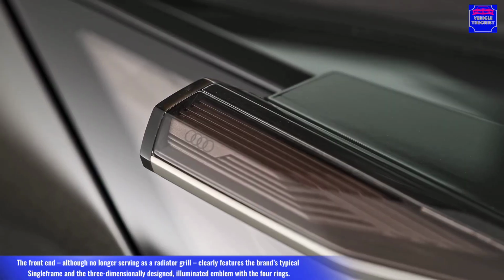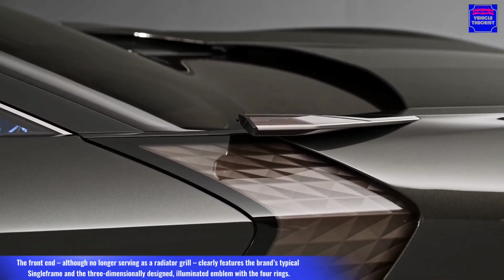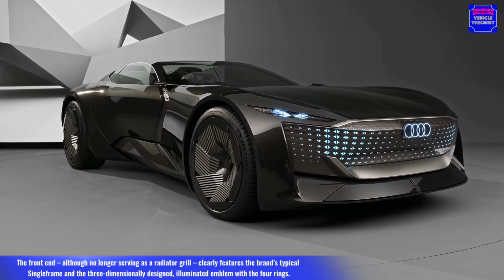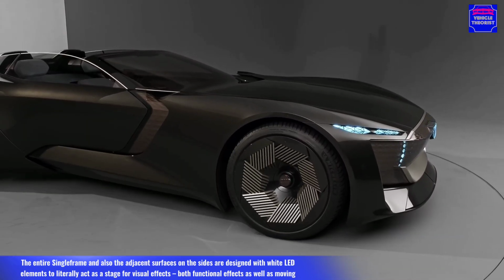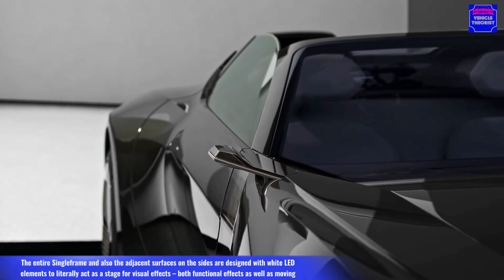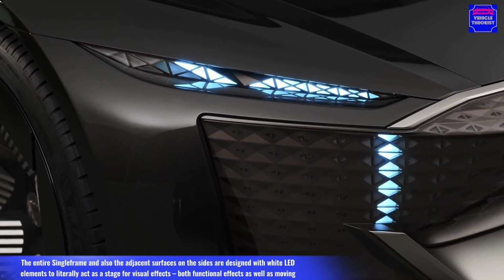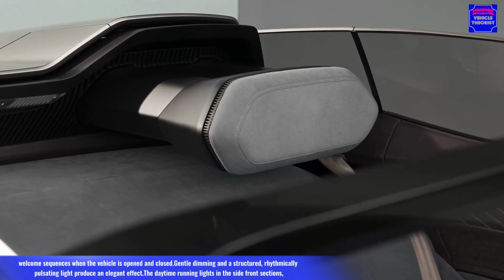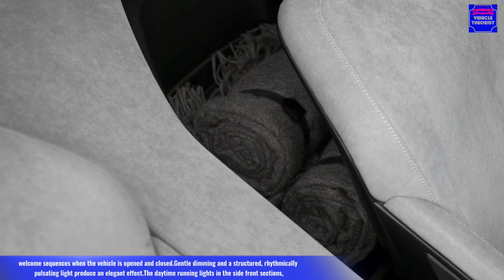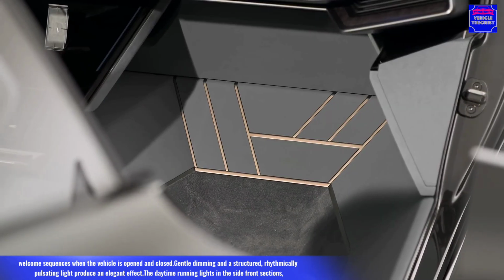The front end, although no longer serving as a radiator grille, clearly features the brand's typical single frame and the three-dimensionally designed, illuminated emblem with the four rings. The entire single frame and also the adjacent surfaces on the sides are designed with white LED elements to literally act as a stage for visual effects, both functional effects as well as moving welcome sequences when the vehicle is opened and closed. Gentle dimming and a structured, rhythmically pulsating light produce an elegant effect. The daytime running lights in the side front sections.